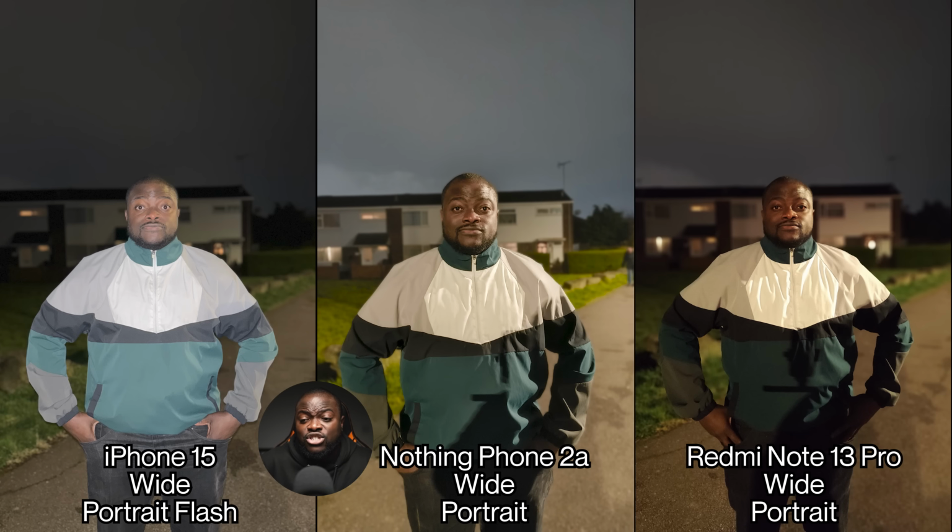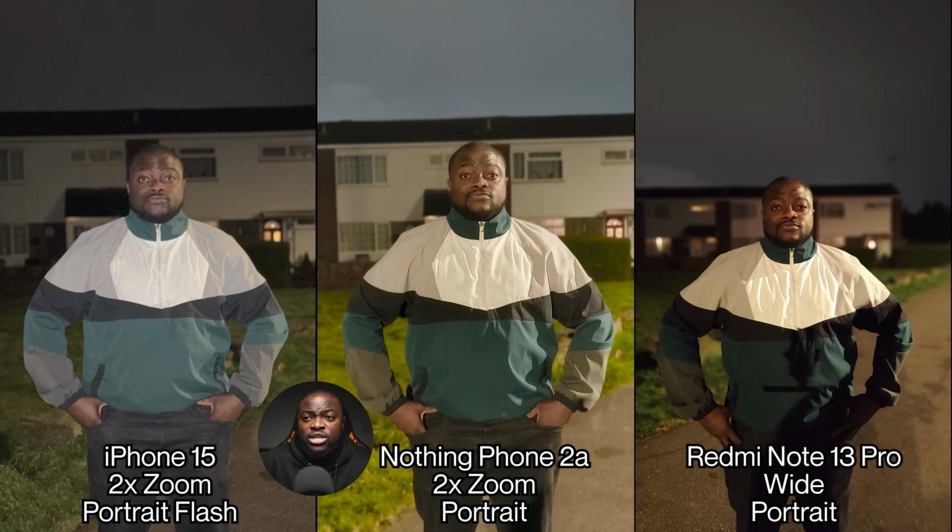Now, let's put the flash on, and this is something you can do on the iPhone 15 with portrait mode and flash together. You can't do it with night mode. I think that's for the Pro and the Pro Max. In this particular situation, of course, you got to give it to the iPhone. It allows you to do that, so it wins here. And that's also in the 2x zoom mode. It wins here because it actually allows you to use the flash and portrait mode together for the rear camera.